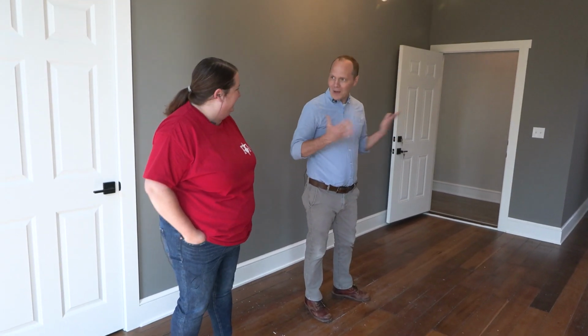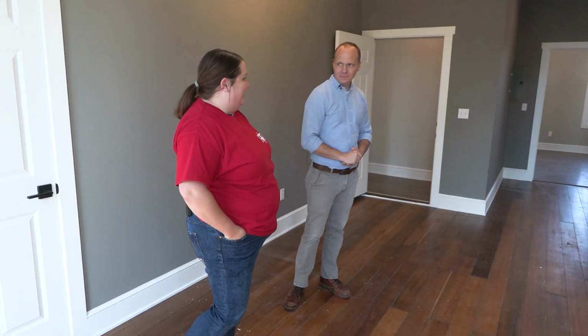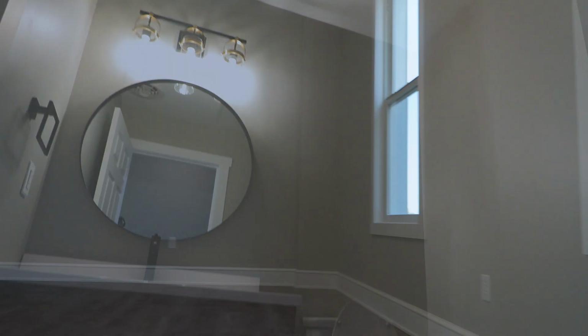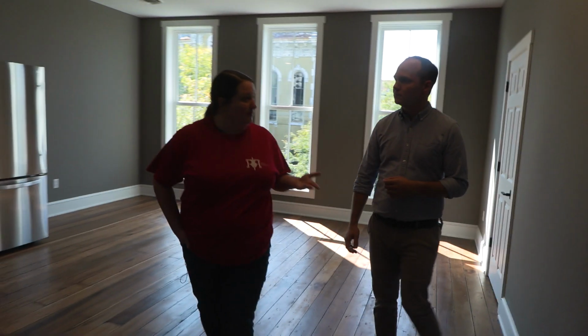Wow, yeah. I love how open it is, how big it really feels. Yeah, I love it. And again, full bathroom, the single bedroom. This is great. Can we check out the other side? Yeah, absolutely. It's another single bedroom apartment. Doesn't have the original floors, but is just as cool. It's a mirror image of the one we just looked at.